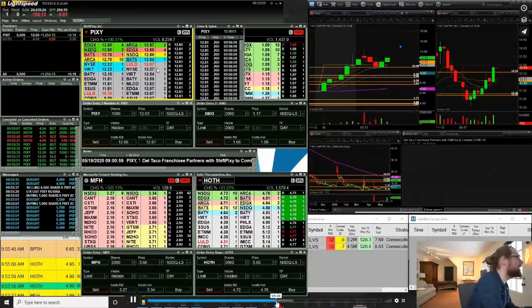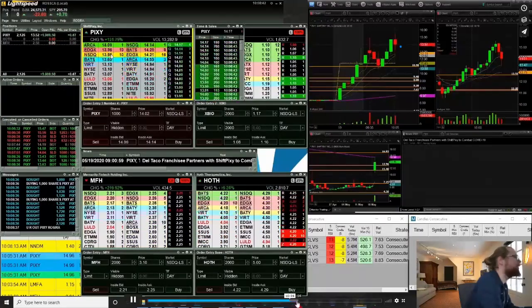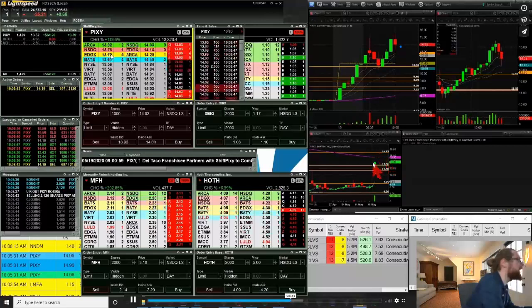And this one does end up being strong. So we get the move here to 13. It continues higher. There's 14. Now, look at this, all the way back to 15. Tap, though, of the 200 moving average.